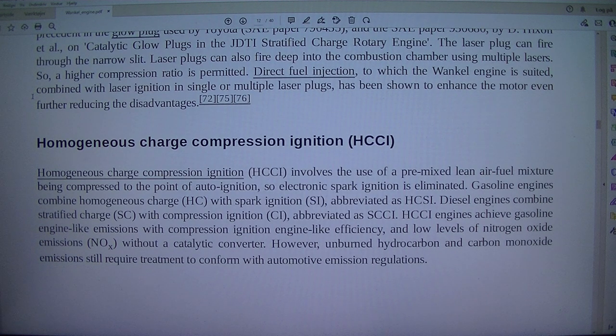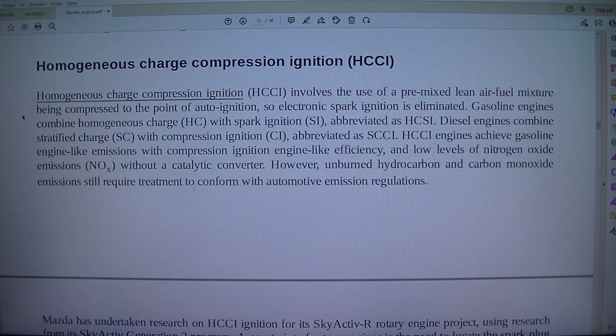Diesel engines combine stratified charge, SC, with compression ignition, CI, abbreviated as SCCI. HCCI engines achieve gasoline engine-like emissions with compression ignition engine-like efficiency, and low levels of nitrogen oxide emissions, NOx, without a catalytic converter. However, unburned hydrocarbon and carbon monoxide emissions still require treatment to conform with automotive emission regulations.